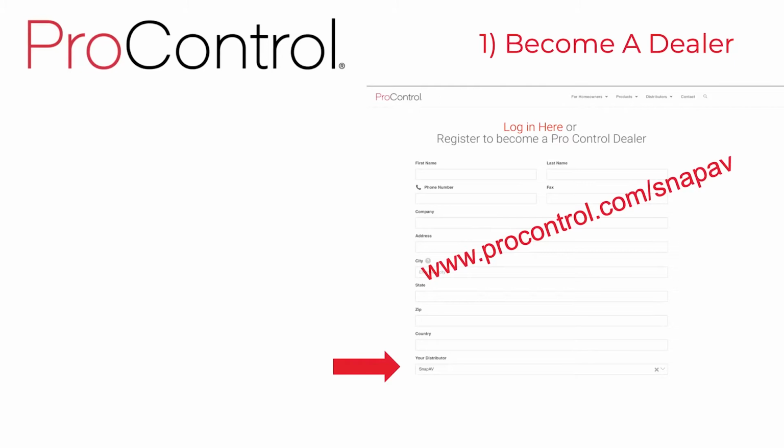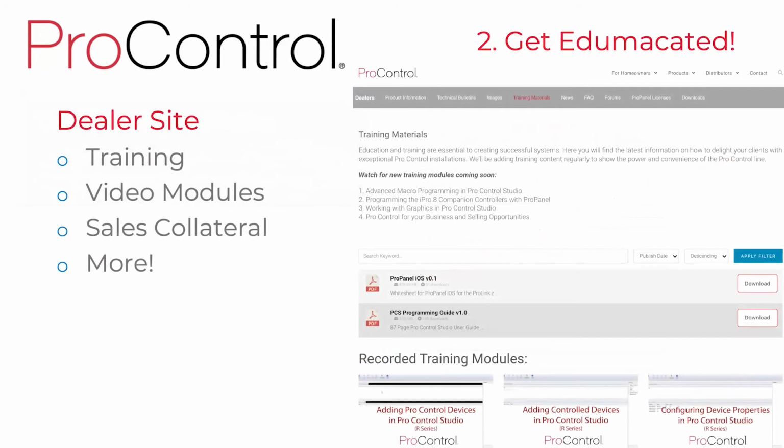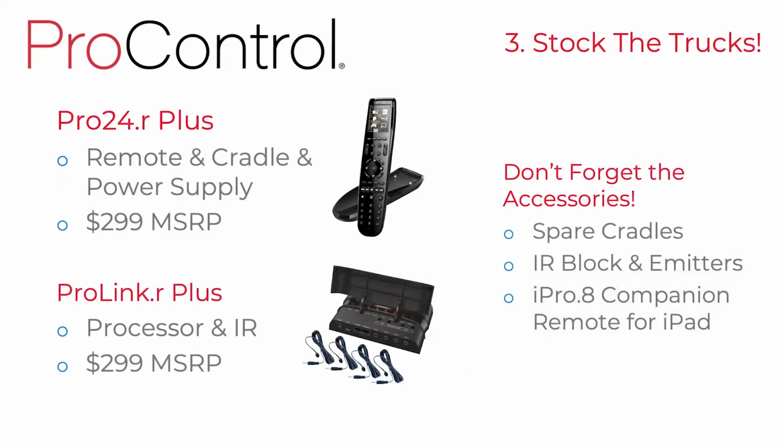This is going to basically create an account on our website for you to go ahead and access the dealer site to download the programming software as well. So once you do that, it basically takes about 24 hours to get you switched on. Once you're inside the dealer site, you're going to get educated here. So we got training, we got video modules, we got cut sheets. All those things are going to be available to you behind the dealer site, including Pro Control Studio.